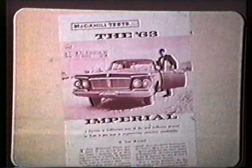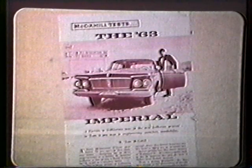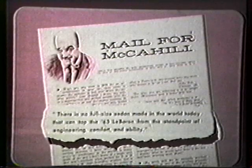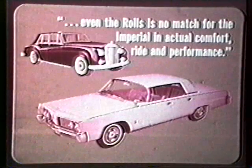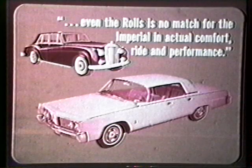Tom McCahill, the widely noted automotive critic, had this to say when he tested the 1963 LeBaron. "There is no full-size sedan made in the world today that can top the 1963 LeBaron from the standpoint of engineering, comfort, and ability. Even the Rolls is no match for the Imperial in actual comfort, ride, and performance."